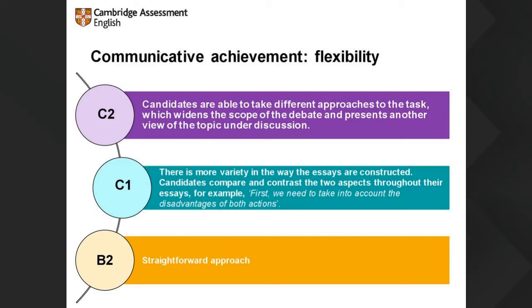C1, I think we're beginning to see more variety in the way they're constructed, as I mentioned earlier. Yeah, they have more resources as well to do that. Comparing and contrasting the two aspects throughout the essay and building up towards a conclusion.